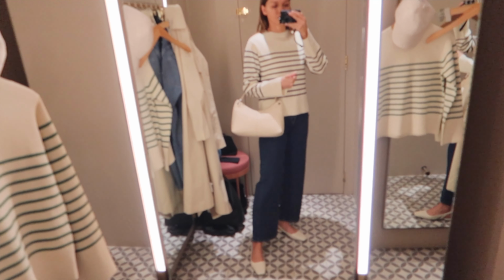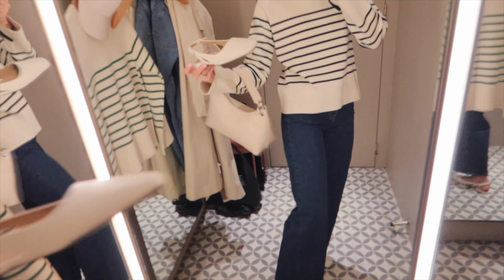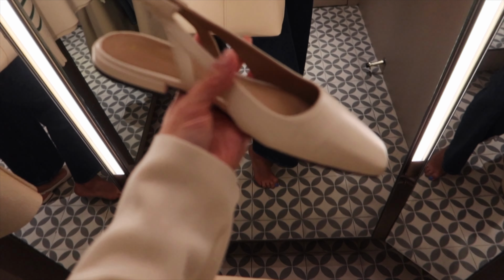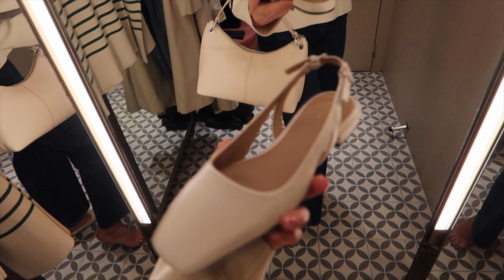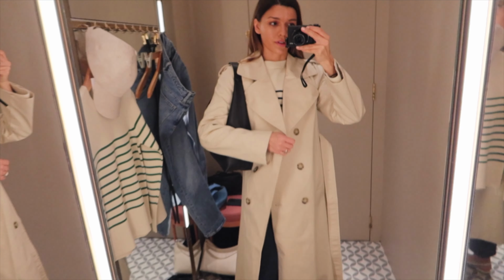And I'm trying on the flats that are also like white. Let me show you the color. It's about the same shade as the bag, but different texture. They come a bit small, so I asked for a size 38, very classic sling bag. Now the same outfit, but with the trench coat.